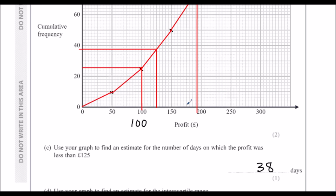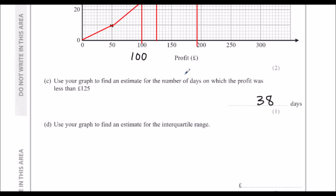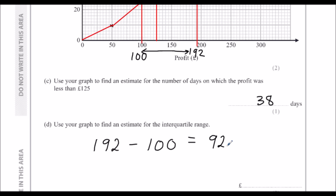The upper quartile, let's see what that is: 150, 160, 170, 180, 190, well, between 190 and 195. Call it 192 or 193, either one. Again, there'll be a range of answers for this one. I'll call it 192. So the interquartile range is the gap between the lower quartile and upper quartile. So upper quartile take away lower quartile is the interquartile range.